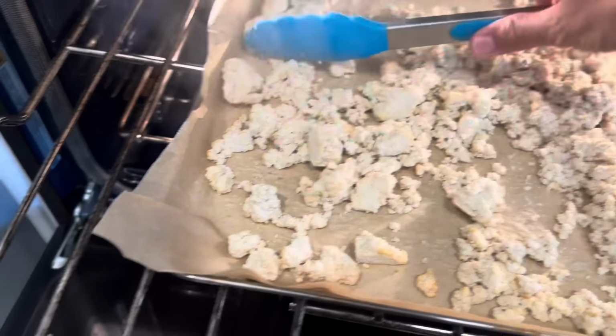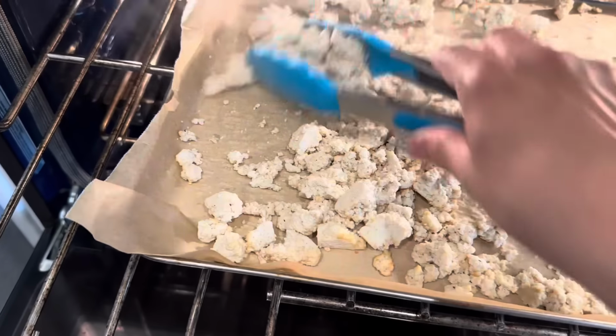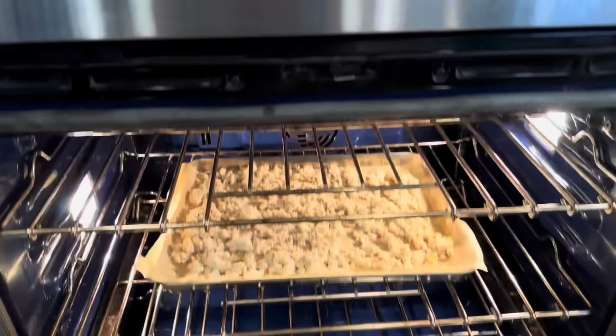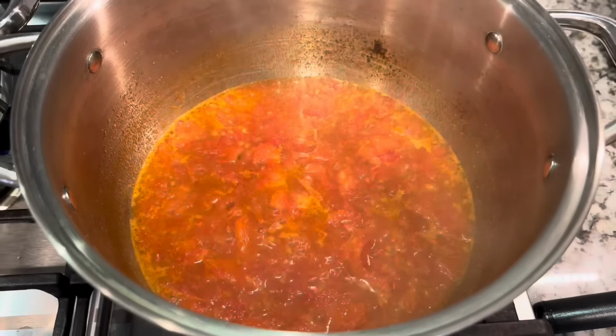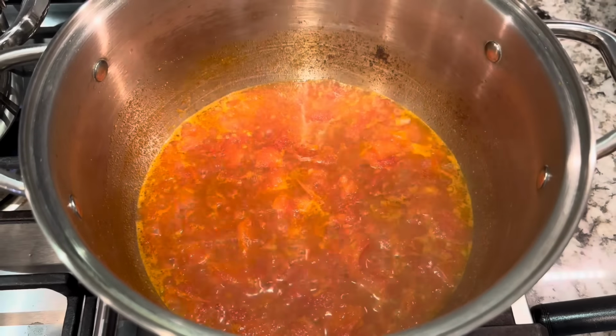And what I like about doing this oven method is I don't have to keep a super close eye on it. It's not going to burn super quickly, so it gives me more time to focus on everything else. Now you see I'm simmering away this sauce. It's going to reduce on its own.